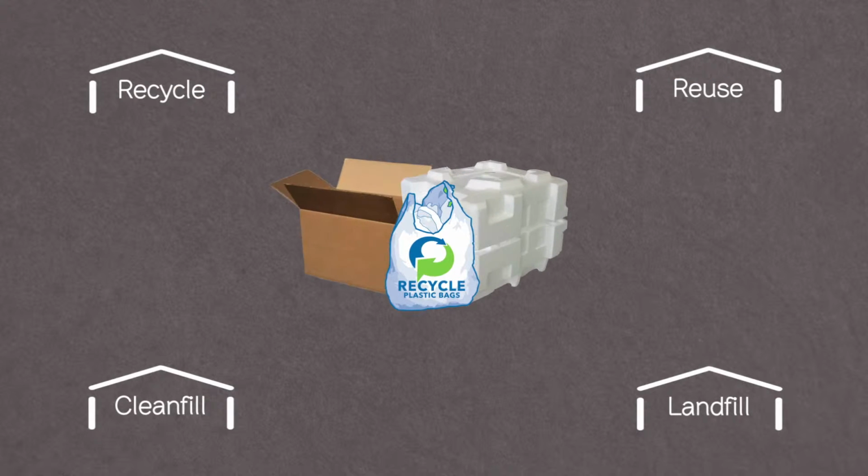Packaging like cardboard, polystyrene and plastic can be recycled, but it's much better to try to reduce the amount of packaging in the first place. Have a talk to your product manufacturers about reducing their packaging, or ask them to put a packaging return system in place.